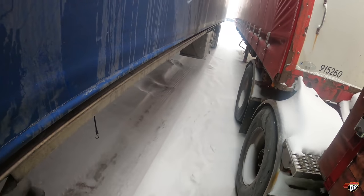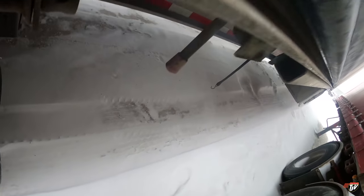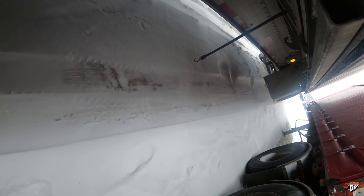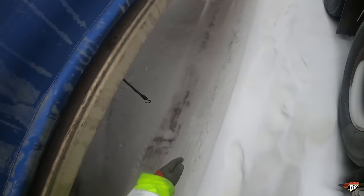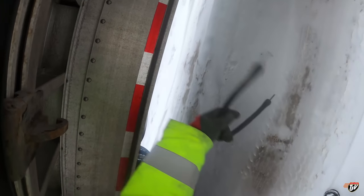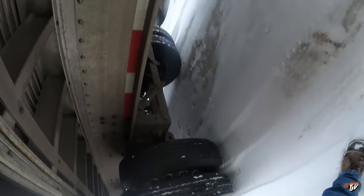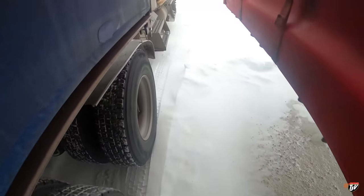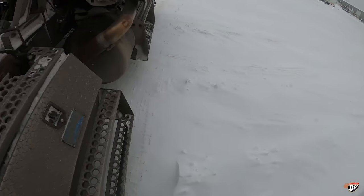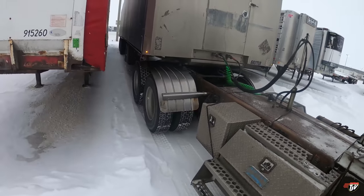Where's the flap roller thinger? There's supposed to be a big bar in here for our flap. I'll have to go inside and ask. I might have just forgot to throw it back in there. That's why you check. That's what this strap is hanging here for. It's supposed to hold that in. Is it maybe on this side? Nope. Okay, I'll go and ask about it. Figure it out. That's what we do. We're truck drivers. There is no such thing as not getting the job done.